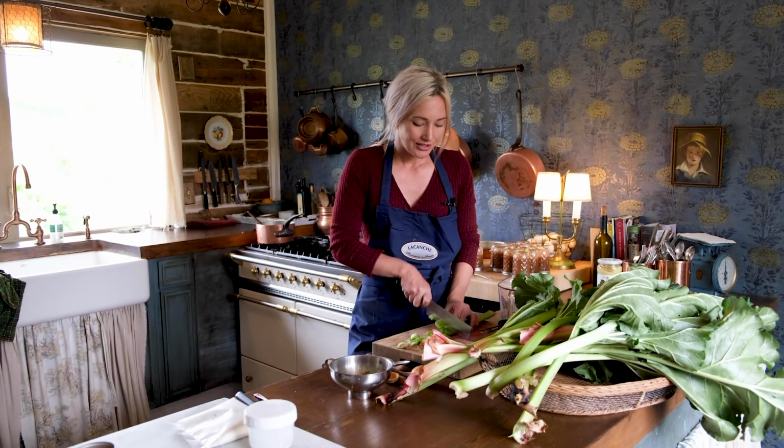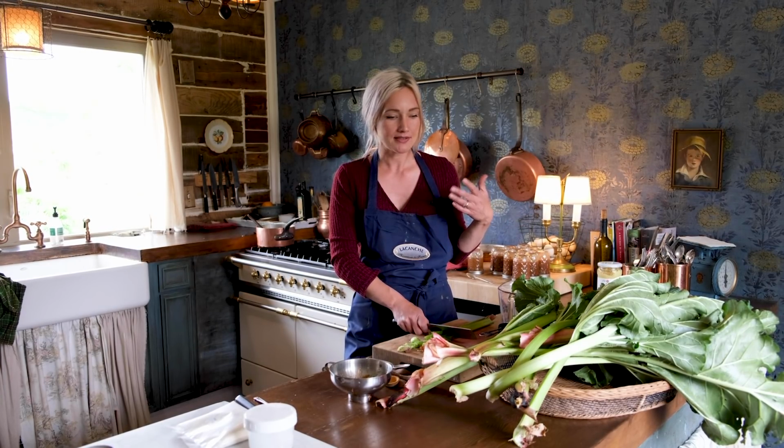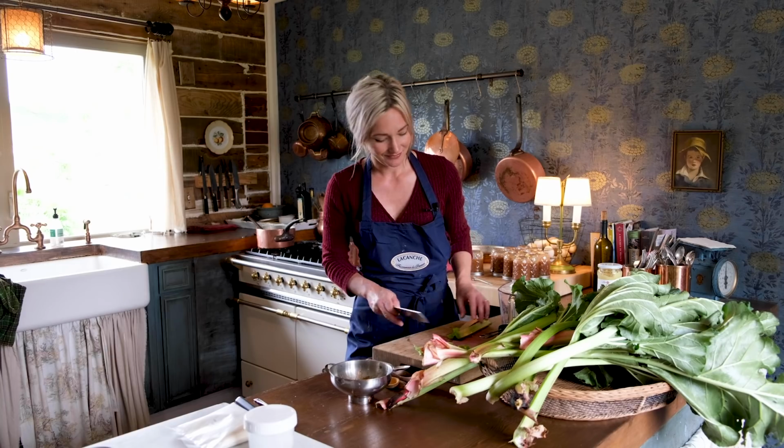So, you know what? No one cares in the middle of the winter when you make pancakes and you have warm homemade jam to put on top. Nobody cares what color it is. They care how it tastes. And this one tastes really good.